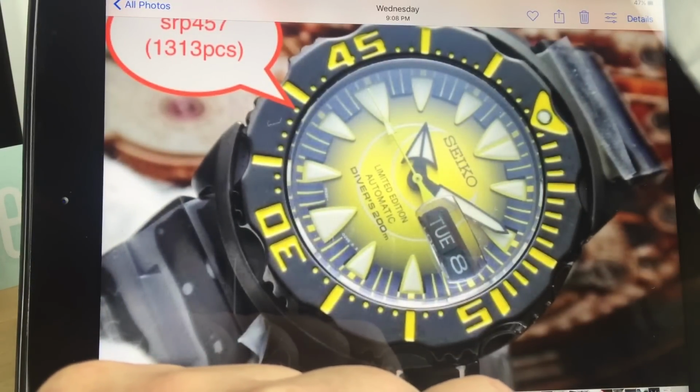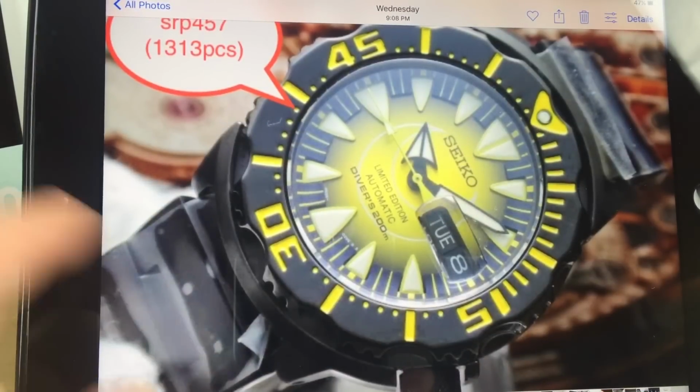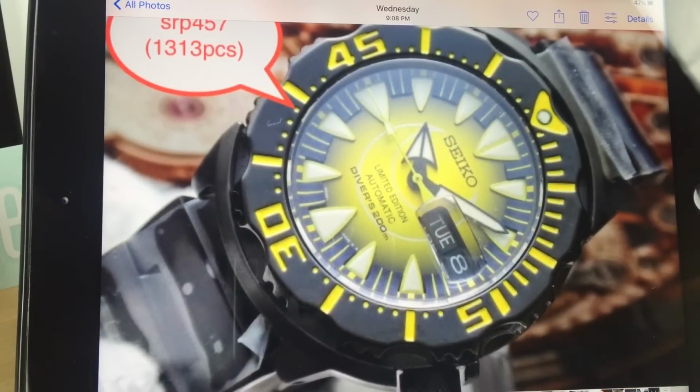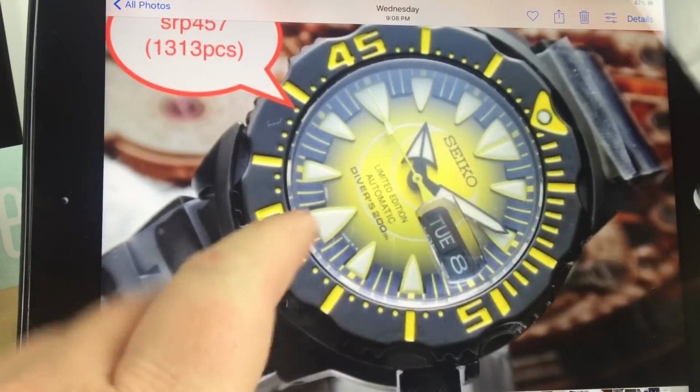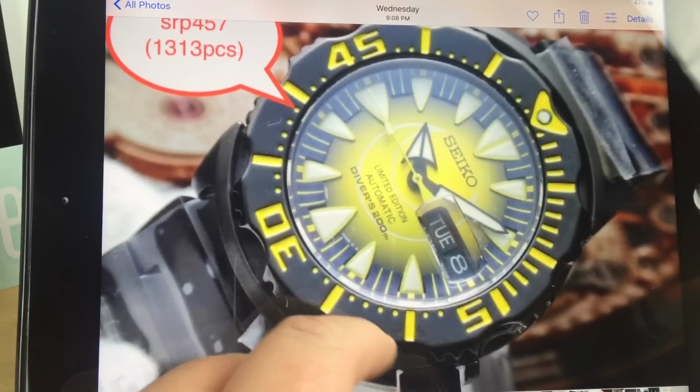This is the Moon model. This is limited edition. They made 1,313 pieces. The SRP 457. You're not going to find one. You're not going to see it. You never do. And if you do, it's going to be crazy high. I doubt you're going to find some of these. You're not going to find somebody that doesn't know what they have. So if you want it, keep looking for it, and you're going to have to pay what it costs.